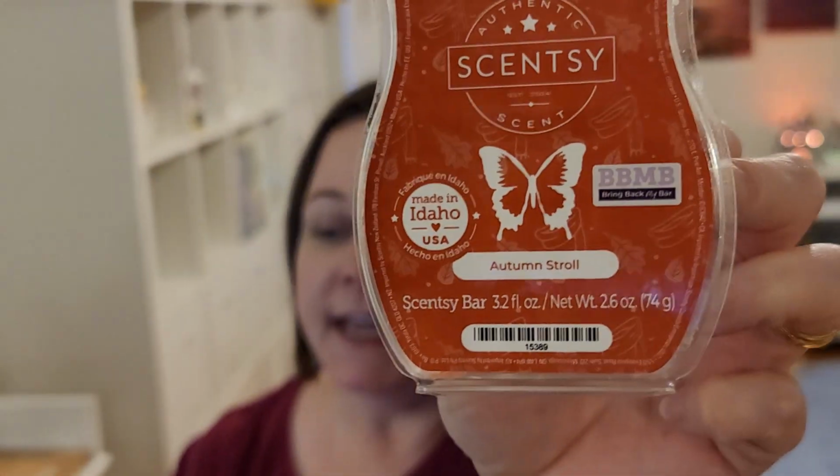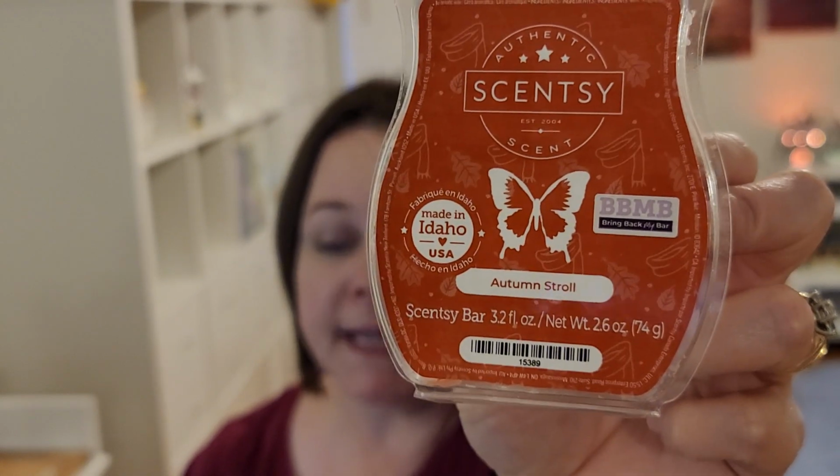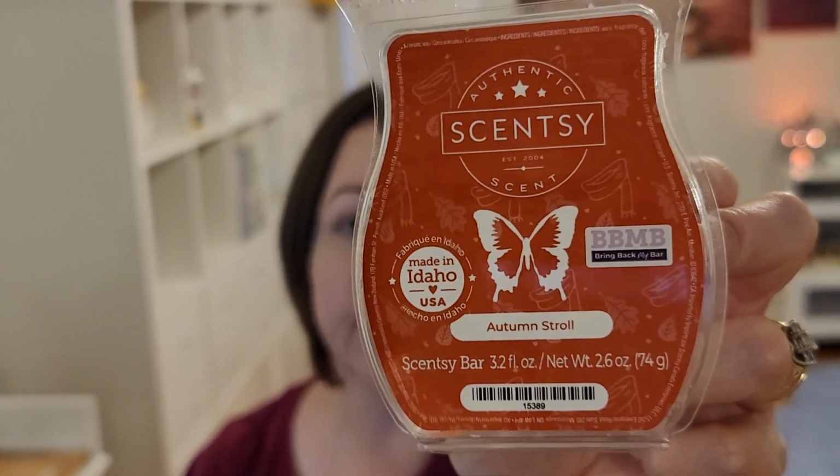The first one in front of me is Autumn Stroll. It says leaves crunching underfoot, peppery cinnamon, dusky plum, warm incense, create a spicy and comforting fragrance. So, this has not been back as many times as a lot of the others. And on cold, all I got was like a peppery cinnamon, and I didn't really care for it. Warm though, I would say it's a medium performer. Probably depends on your nose, especially because there's that cinnamon in there.